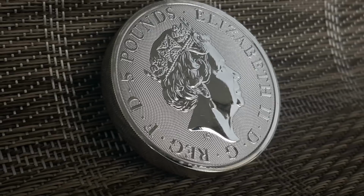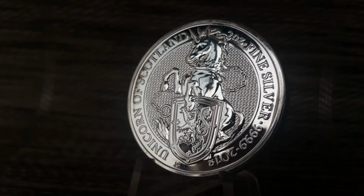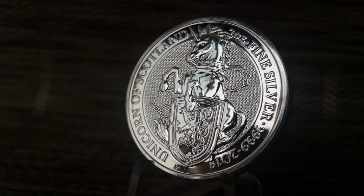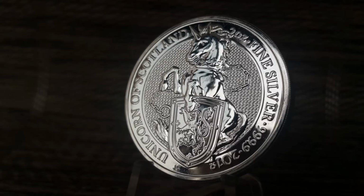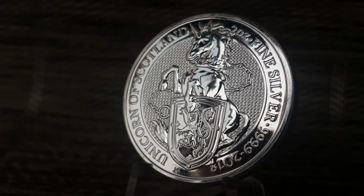With all critiqued issues aside, the 2-ounce Queen's Beast unicorn is a must for those who are intrigued by the mystique of the unicorn, interested in the heraldry of the royal family, or a collector of the series.